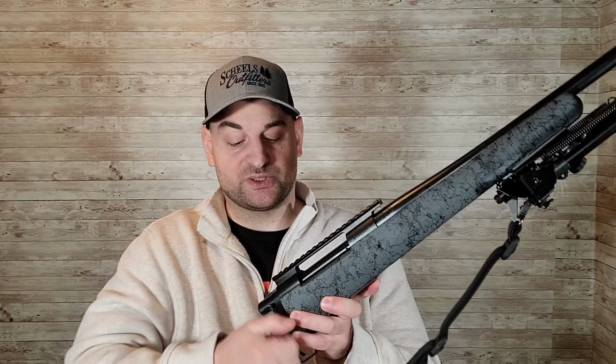So in regards to manipulating the bolt handle and running the bolt back and forth, I would say the Bergara is better. It is smoother, and it just feels a little bit more refined. Now let's take a look at the actual design of the bolt.